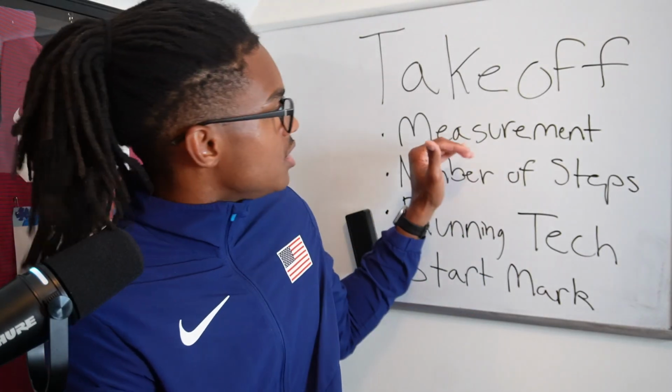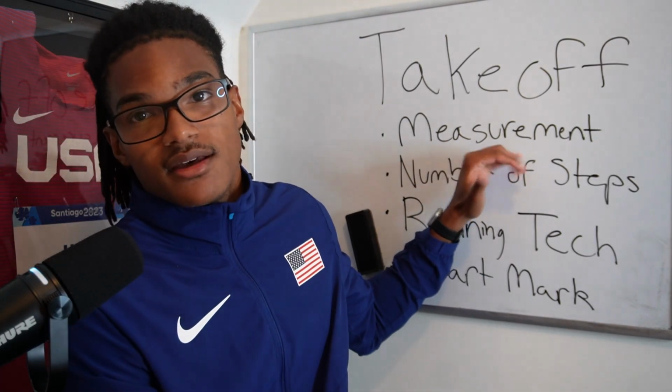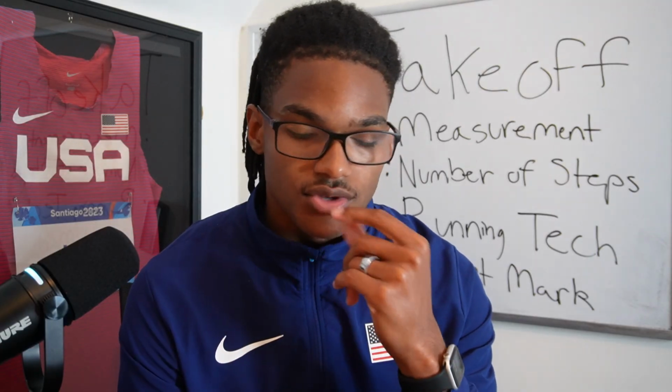So number one is measurement, right? Understanding where you are in the high jump measurement wise. If you know where you are measurement wise, then you know where you should always be. One thing with a lot of high jumpers, from coaches or parents coaching high jumpers, so many high jumpers at the meet do not have a mark. I don't know if it's that they just don't care, or the coach just doesn't know how to get the mark, or they just don't tell them, or they just tell them to run it out.